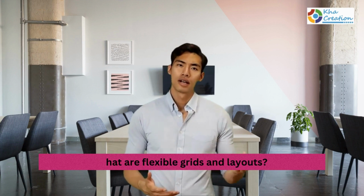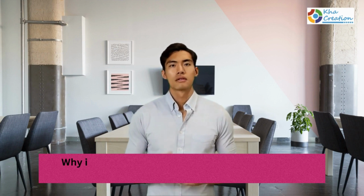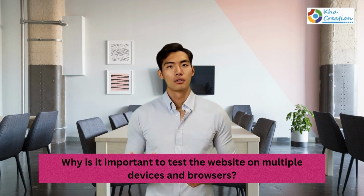What are flexible grids and layouts? Flexible grids and layouts are design elements that adapt to the screen size of the device. This means that the layout of the website will change based on the size of the screen. For example, a 2-column layout may become a 1-column layout on a smaller screen. Why is it important to test the website on multiple devices and browsers? It is important to test the website on multiple devices and browsers to ensure that the website looks good and functions properly on all devices and browsers. Different devices and browsers may display the website differently, so it is important to test the website on as many devices and browsers as possible to ensure a good user experience.